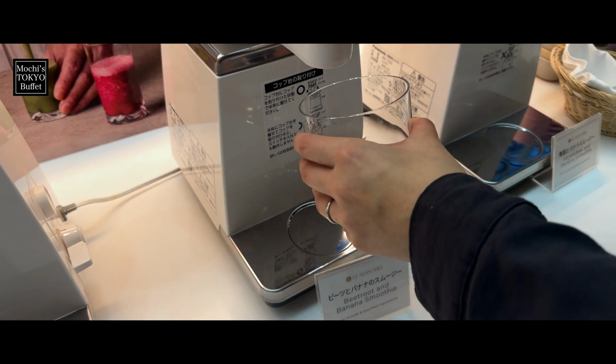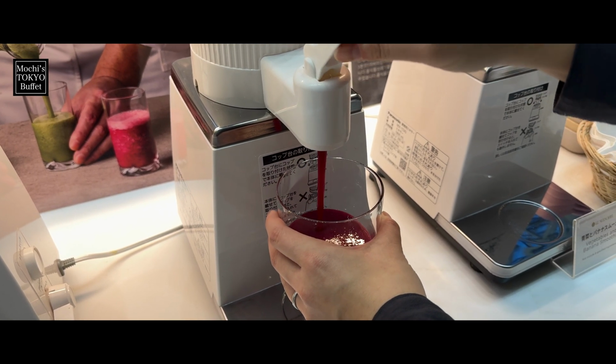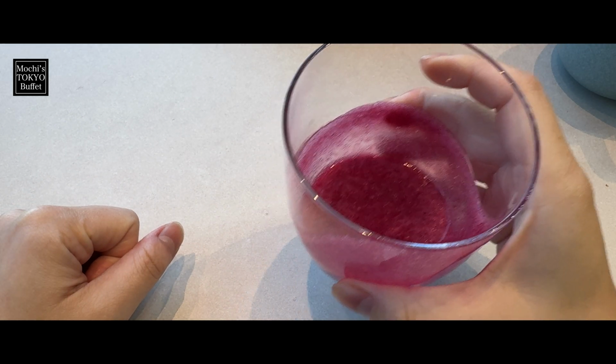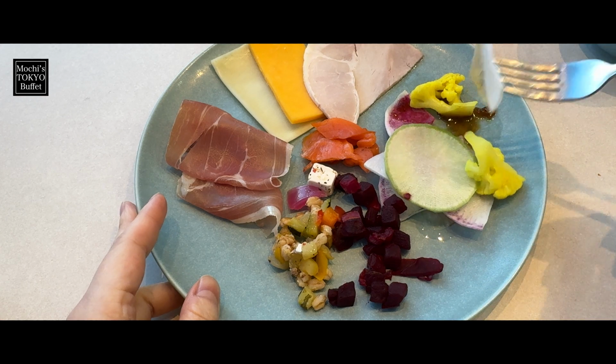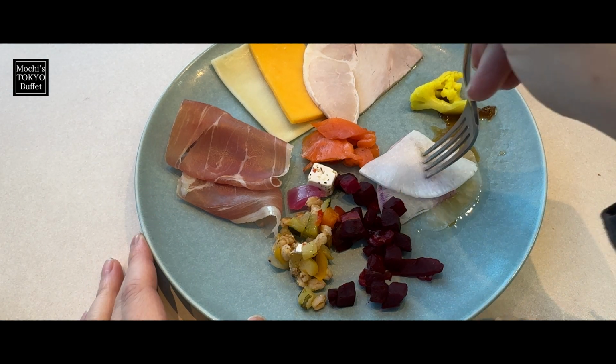My plate was getting full, so I decided to grab a smoothie before heading back to my seat. I started with a beet and banana smoothie. It had a vibrant beet color, but the banana flavor was more dominant, making it quite easy to drink. Time for the main dishes. I had a colorful fruit and veggie slice salad with a Japanese onion dressing that was refreshing and perfect for the morning.